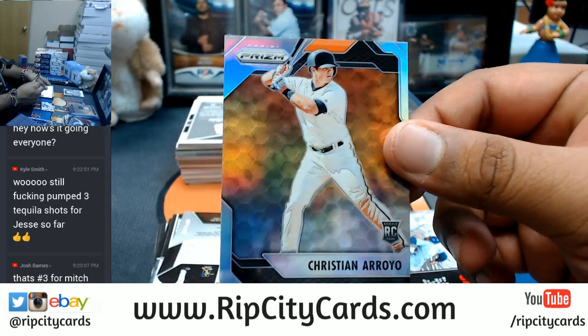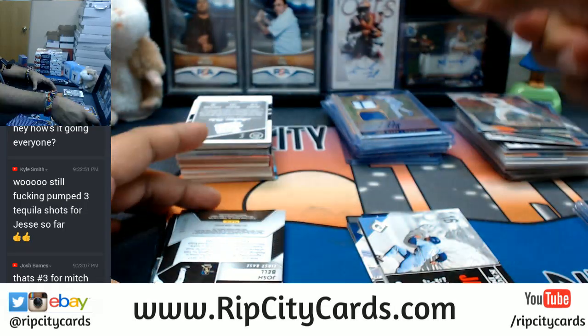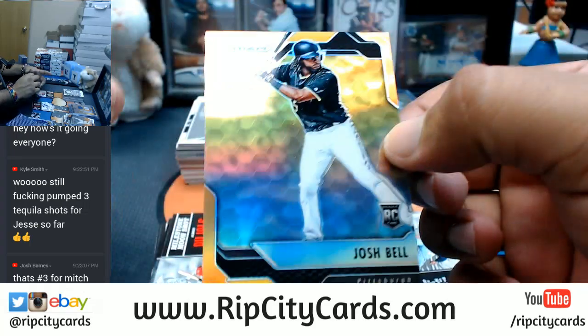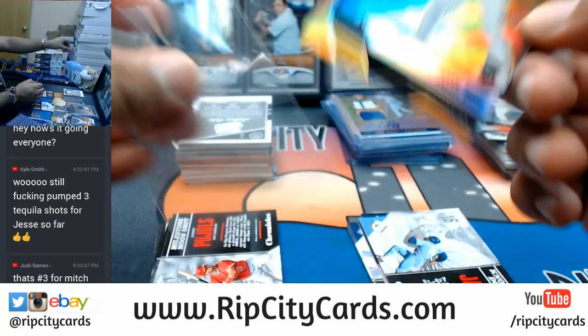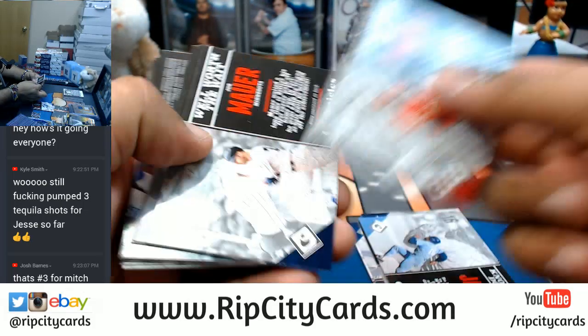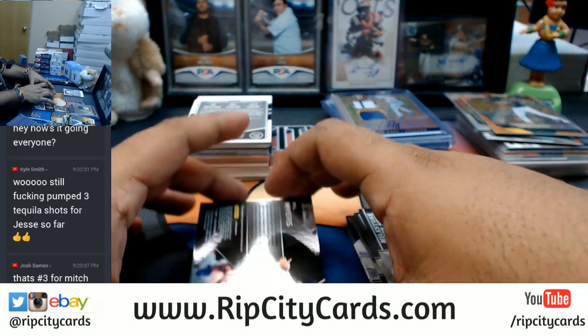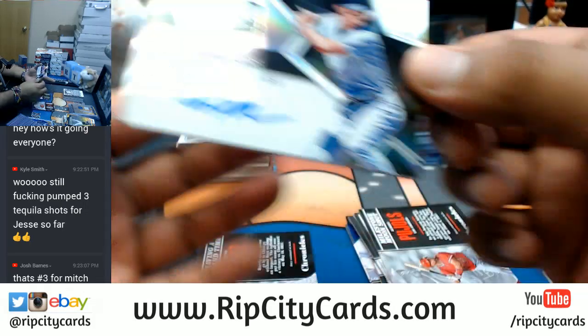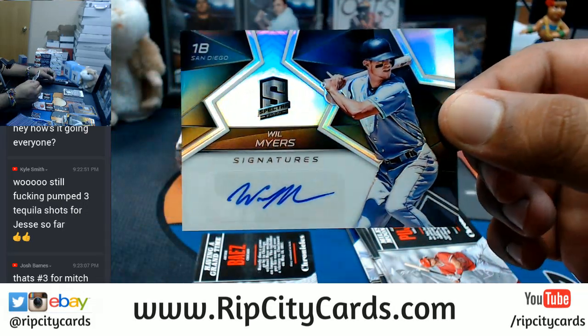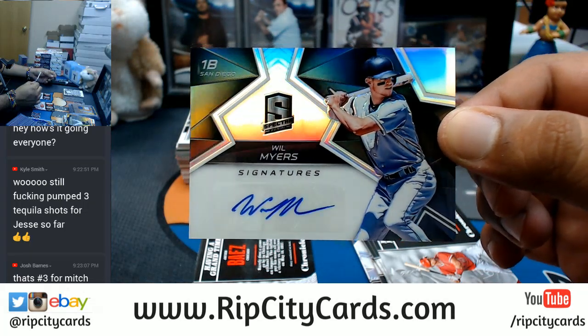For the Giants, Christian Arroyo. Refractor right there. Another Pirates hit to 299, Josh Bell. Nothing here. What is this? Numbered 9 of 25. Spectra Auto for the Padres, Will Myers. That's pretty cool.